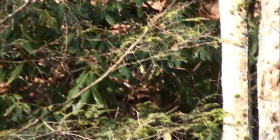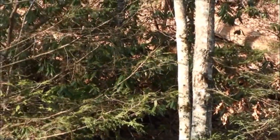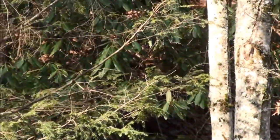So that is the location. Actually, to be more precise, this is the approximate location of where he was located when I zoomed in.